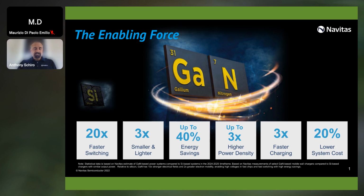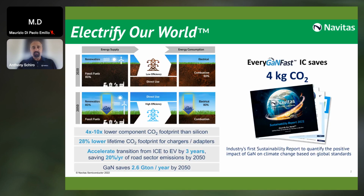So Navitas' mission since being started as a company 7 or 8 years ago is to electrify our world. Power semiconductors are always about energy savings, improving efficiency, and as we transition from a fossil fuel-based energy economy to a renewable energy economy, Navitas sees gallium nitride, as well as all wide band gap semiconductors, as one of the key driving forces in that transition.